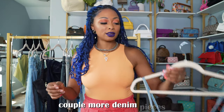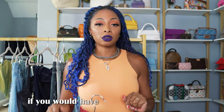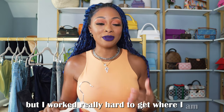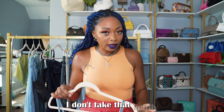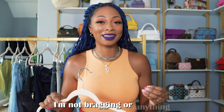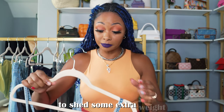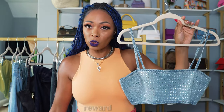A couple more denim pieces. I got this crop. If you would have told me a couple years ago I'd be wearing crop tops again, I would not have believed you, but I've worked really hard to get where I am. And you know, I don't take that lightly. I'm not bragging or anything, but I've worked really hard to shed some extra weight. And I want to reward myself.